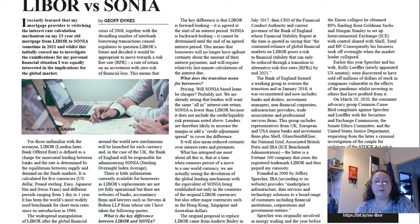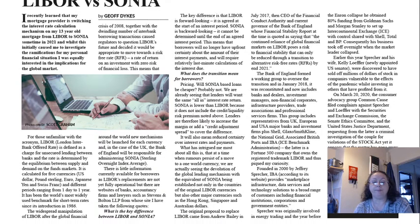What has intrigued me most about all this is that at a time when rumours persist of a move to a one-world currency, we are actually seeing the devolution of a global lending mechanism, with the equivalent of SONIA being established not only in the countries of the original LIBOR currencies, but also other major currencies such as the Hong Kong, Singapore and Australian dollars.